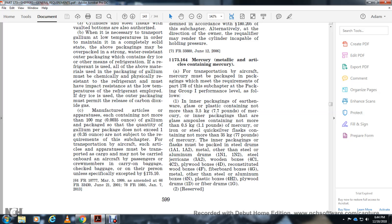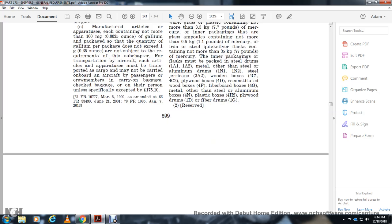The inner packaging or flask must be packed in a sealed outer packaging: 1A1, 1A2 steel drums, 1B1, 1B2 aluminum drums, 1N1, 1N2 metal drums, 3A2 steel jerricans, 4C1, 4C2 wooden boxes, 4D plywood boxes, 4F reconstituted wood boxes, 4G fiberboard boxes, 4A steel boxes, 4B aluminum boxes, 4N metal boxes, 4H2 plastic boxes, 1D plywood drums, 1G fiber drums, and 2 reserved.